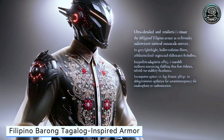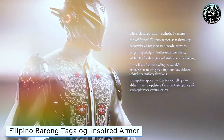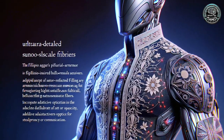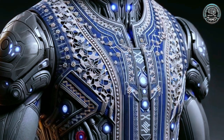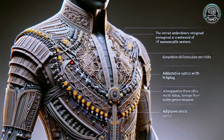10. Filipino Barong Tagalog-inspired armor. Concluding our journey is the armor inspired by the Barong Tagalog, the pinnacle of our fusion between heritage and futuristic design. Imagine an armor where traditional embroidery evolves into a network of sensors, offering data and communication capabilities.